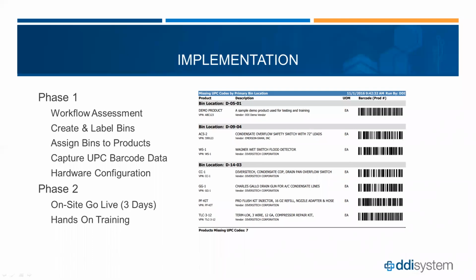Everything I showed you today was pretty straightforward, but of course there are going to be scenarios of, hey, how do we handle this return? The customer refused the item. How do I reroute that on tomorrow's truck? Do I have to scan anything back in? All these different types of scenarios that pop up. We want to be there and help you with it and review how to handle those situations. So that's what an implementation would look like.